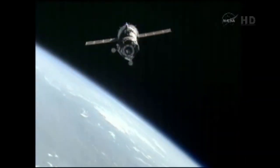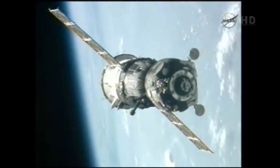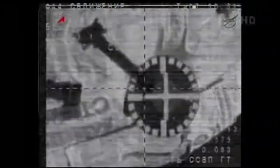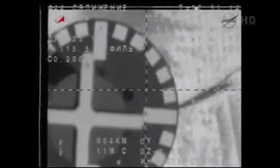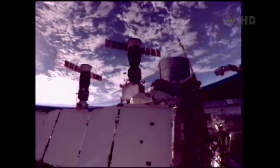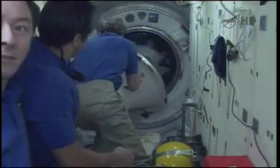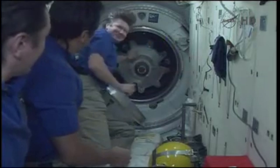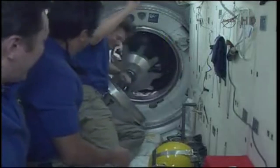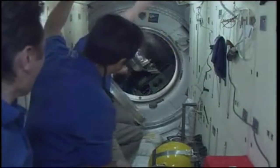Rate is normal. Standing by for contact. The target is almost at the center, crosshairs aligned, contact confirmed, capture confirmed. Docking confirmed. Okay, how do you read me? Let me know when to switch to another camera, I copy all. And there is the hatch opening.